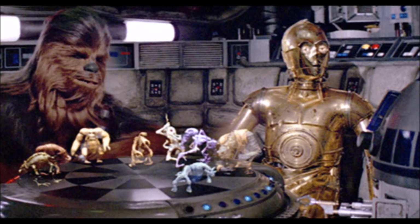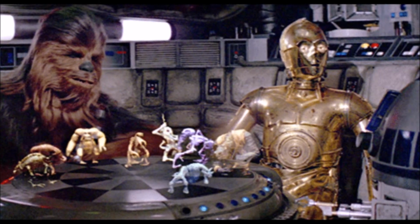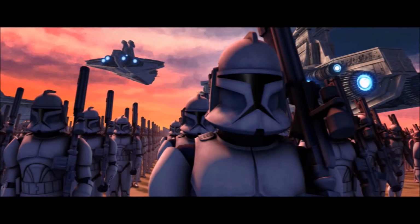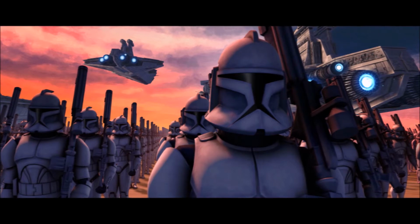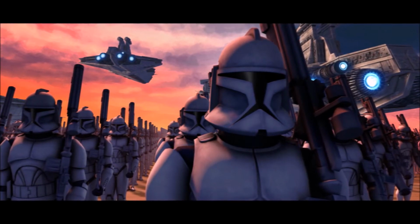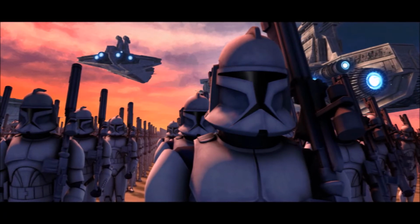So, number 8, maybe we should use the clones. When it's discovered that Finn has turned against the First Order to help Poe Dameron escape, Kylo Ren tells General Hux that maybe we should try a clone army to take over everything and stop him.